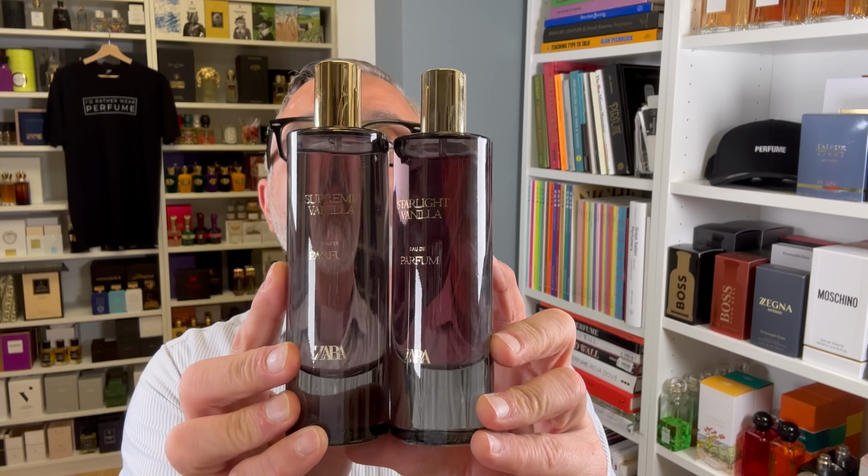So if I was on a budget and I can only afford one of these, for sure it's going to be Supreme Vanilla because it's absolutely delicious. Followed by, if I can buy two, because it's two fragrances under $100 for sure with tax and things, so we can afford the two. I would get Starlight Vanilla and Supreme Vanilla. But those are my thoughts on these four fragrances.